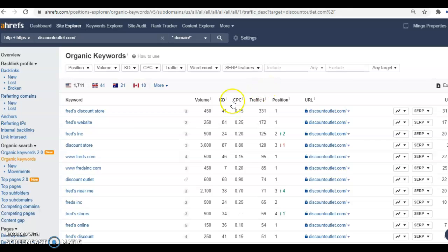So if you'll notice right here, discount store has a volume of 3,600 searches per month with a keyword difficulty of 87. So right now, just from having discount store listed on their website, they get 120 people per month, and they're in the third position on Google for discount store. So you can definitely see the value of having fully optimized content with those high volume keywords in the content, because it ultimately increases the traffic through your website, which is ultimately going to increase your revenue every month.